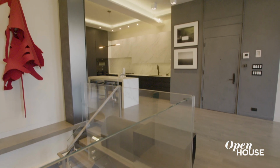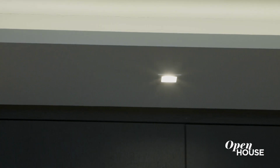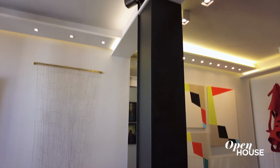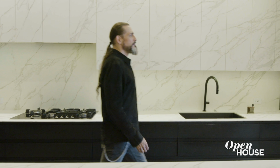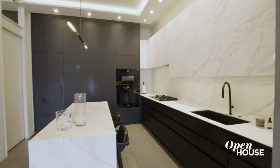Here we are in the main living space. We wanted to create a tectonic language of form that carries throughout the space. Here we are in the kitchen, and you can see that the forms are very modern, very linear, and it's all about color blocking and the finishes.